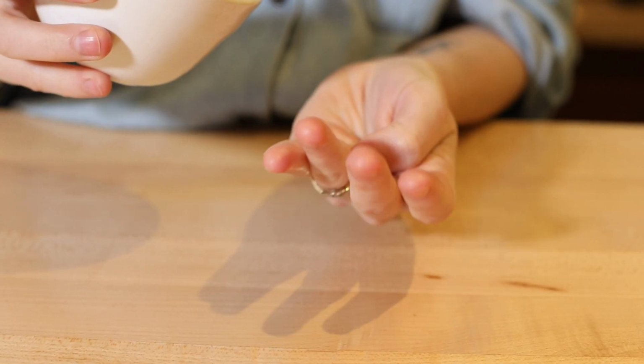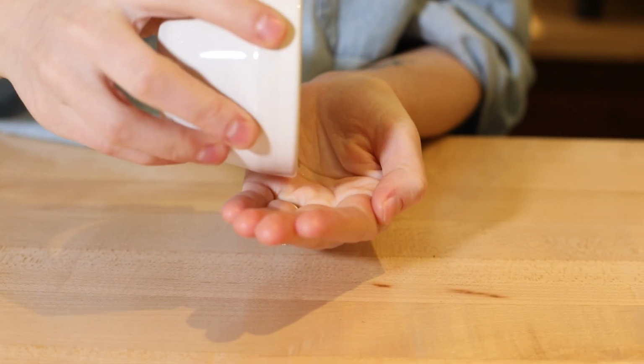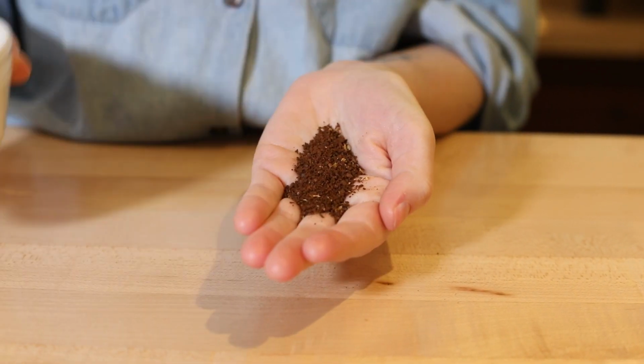So I'm gonna weigh those out, and then I'll grind it. And I'll grind it to something that's a little bit coarser than drip coffee, but not quite as coarse as French press. Maybe I will show you what that looks like. I don't know if we can do that, but it'll be not super coarse and not super fine.